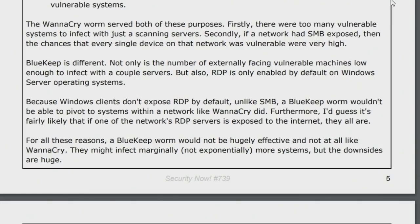And Marcus says, "BlueKeep is different. Not only is the number of externally facing vulnerable machines low enough to infect with a couple of servers, but also RDP is only enabled by default on Windows Server operating systems. Because Windows clients don't expose RDP by default, unlike SMB, a BlueKeep worm wouldn't be able to pivot to systems within a network like WannaCry did. Furthermore, I'd guess it's fairly likely that if one of the network's RDP servers is exposed to the internet, they all are. For all these reasons, a BlueKeep worm would not be hugely effective and not at all like WannaCry. They might infect marginally, not exponentially, more systems."